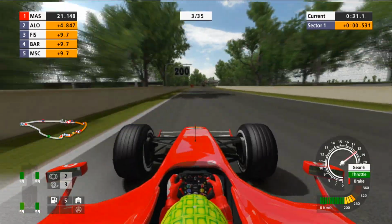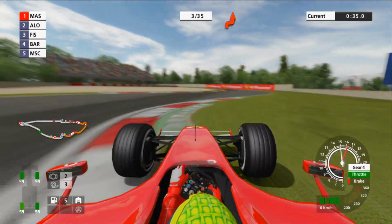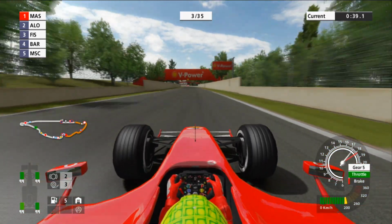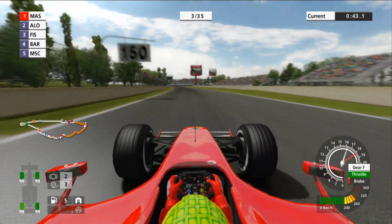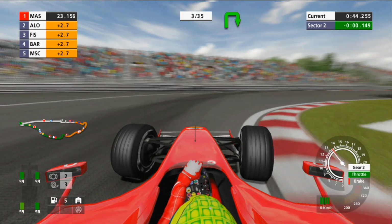As we head into the final few laps, Massa is first, Alonso is second, Fisichella third, Barrichello fourth, Michael Schumacher fifth, Trulli sixth. Barrichello was able to extend his lead that time. The gap has grown to 0.9 of a second now.